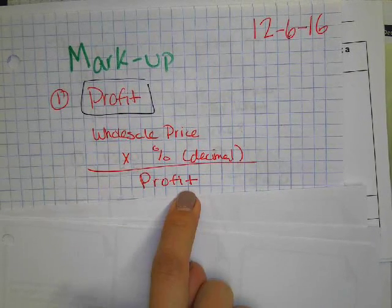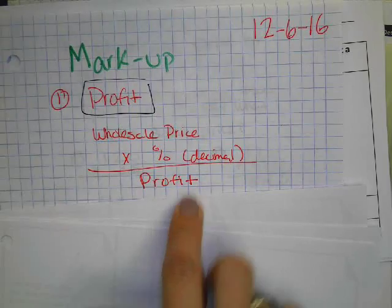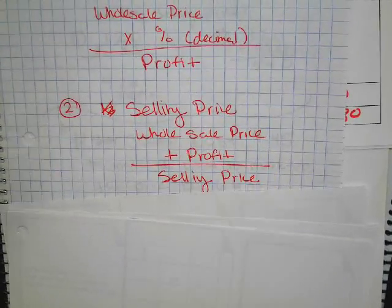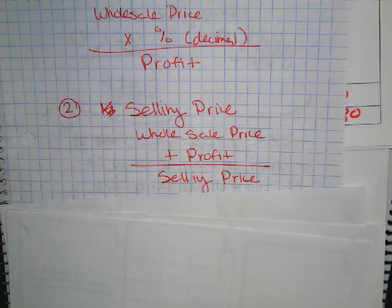Good. Okay, profit, right? Now, your second step is to determine the sell price. So the sell price is what we see as customers. We have no idea how much things cost to make, and we will never know. When we go to the store, we never think like, wow, this is way too much money, they're ripping us off. We don't.